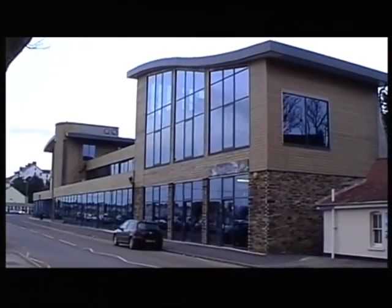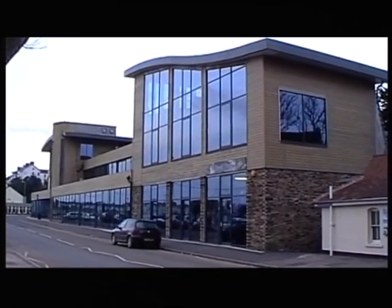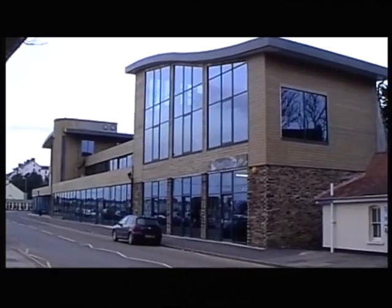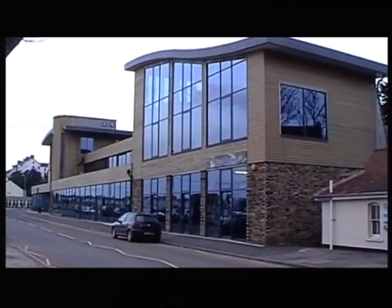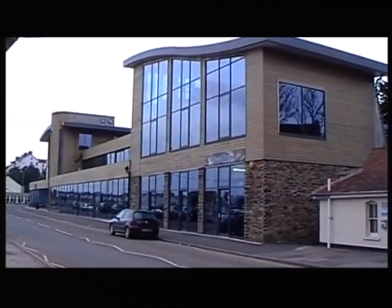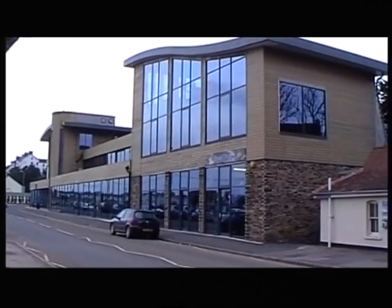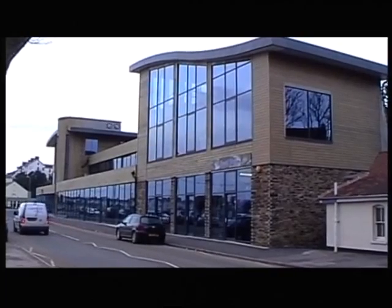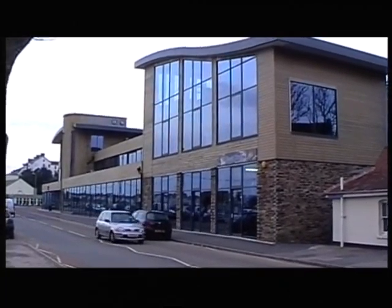After an 18-month delay and halt on building work, Exmouth bowling alley and restaurants are finally open. That could be a good way to spend your retirement, taking up a new interest. Built on the site of the old open-air swimming pool, this is a really futuristic building for Exmouth.